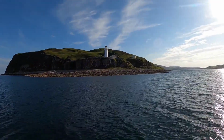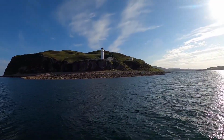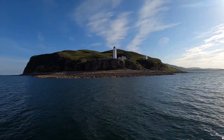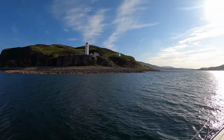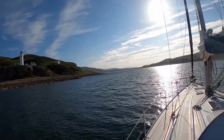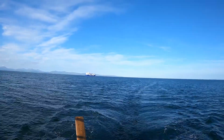This is the lighthouse as we're coming into Campbelltown Loch, Davaar Island Lighthouse. Low tide, heading off into the sun. Big ship just come out. Back on with the hats and sunglasses and coats because it's a bit chilly as we're coming in.